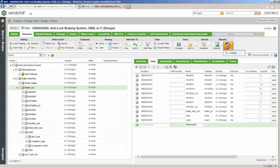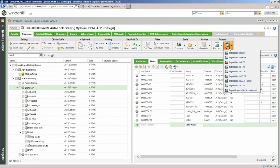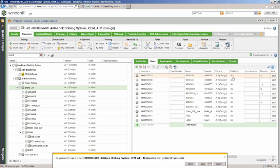And coming here, we also have the ability to export our bill of material that we have here. We can export it as various file formats, whether that be CSV, HTML, or XLS. So you can export those and work towards whatever system you go into. And if you wanted to, you can export those as a re-importable spreadsheet. So you can export them into Excel or whatever you're working in, and then bring that spreadsheet back in. So just as an example, I'll export this as an XLS.